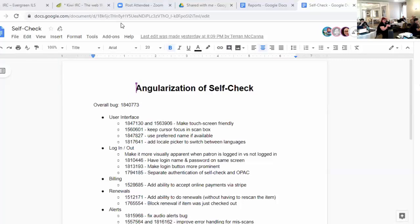We'd also like to add the ability to do renewals without having to rescan or re-enter the item barcode, so it's easier for patrons to understand. And a few other little things like improving the error handling.